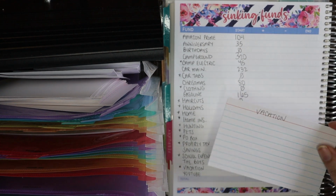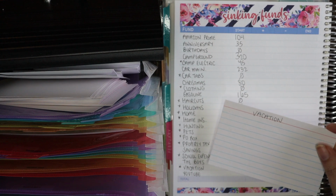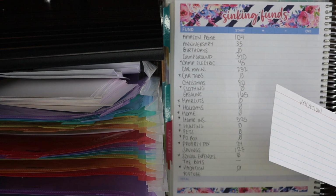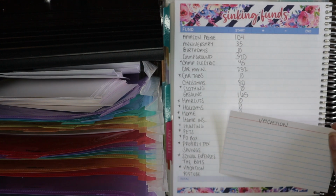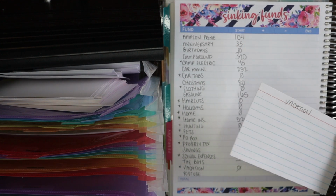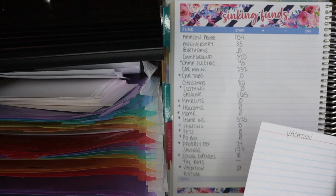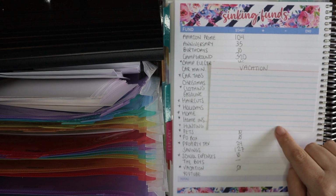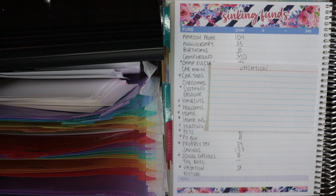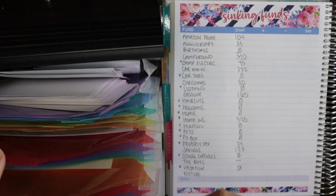Typically our vacation money just gets spent on camping trips at our camper. Anyway, we don't really take big vacations. Come summertime, when we are able to go to our camper on weekends, we will likely add a little bit of money to this, but it's not a large sum. It's not something I need to focus on right this moment.